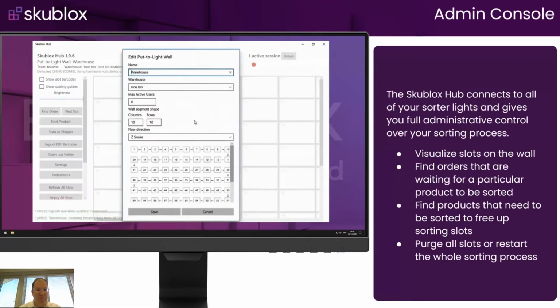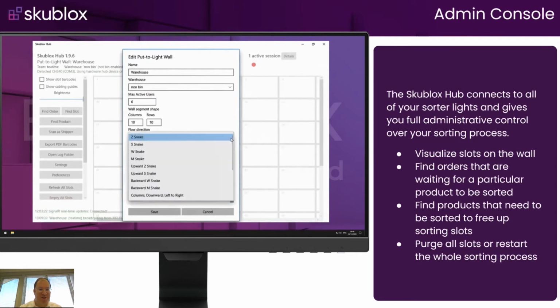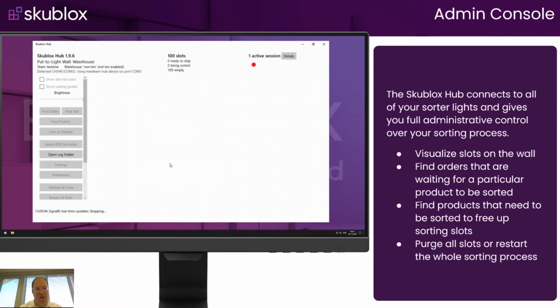We basically added the ability to lay out the flow direction of the blocks. Depending on how someone lays out the blocks on the wall, it may not be right to left or left to right. It may go in a snake pattern or a zigzag or something like that. So we added options to make sure that the hub visually looks very similar to the actual wall itself.